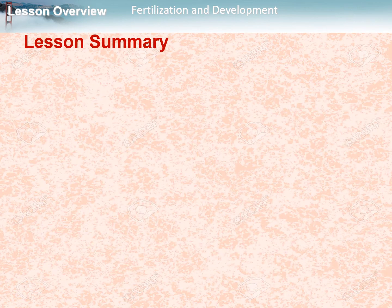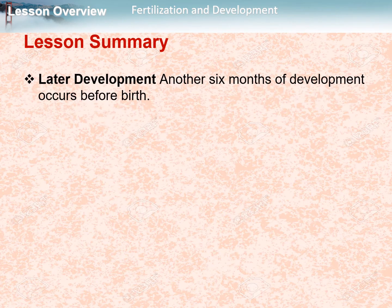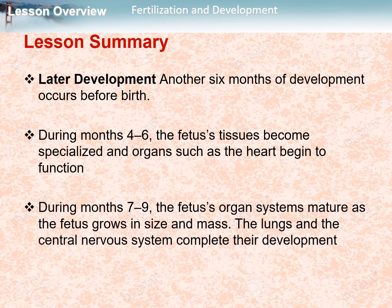So let us now summarize the lesson. On later development, of course, another 6 months of development occurs before birth. During the 4th to 6th months, the fetus's tissue becomes specialized and organs such as the heart begin to function, while during the 7th to 9th months, the fetus's organ systems mature as the fetus grows in size and mass. The lungs and the central nervous system complete their development.